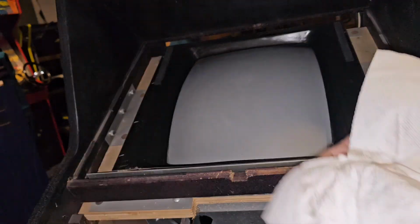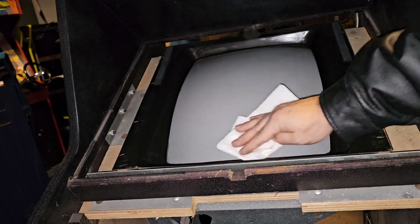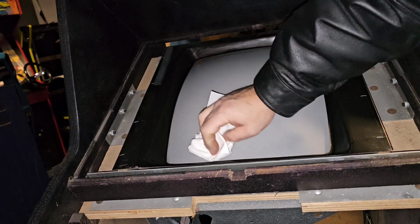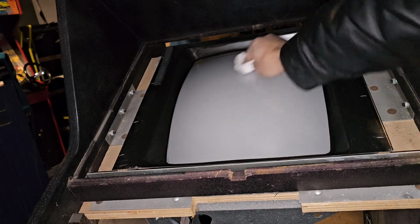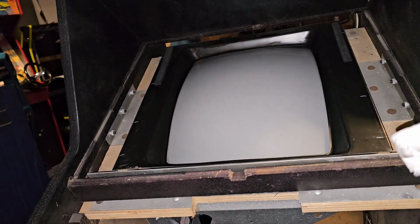similar condition. Now, I'm not going to mention the name of the game yet, but I will tell you it was in a Chuck E. Cheese. It started off its life in a Chuck E. Cheese, and it ended up in a family's personal collection, which it stayed for many, many years until I acquired it about, oh geez, I don't know, a year and a half, 2 years ago.